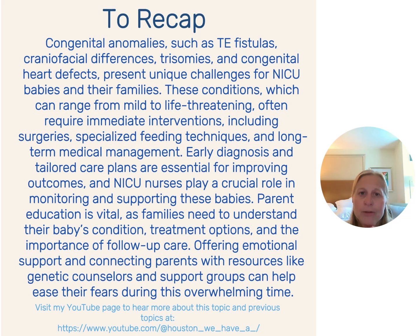I think about that a lot with our trisomies. We can't just assume with a trisomy 13 or 18 that they're going to want to continue on the plan that they initially picked. Maybe they change their mind, and we'll be there to support them as they do that. Educating our parents so they can understand their baby's condition and what the treatment options are. Grief counselors, support groups of babies with similar diagnosis.